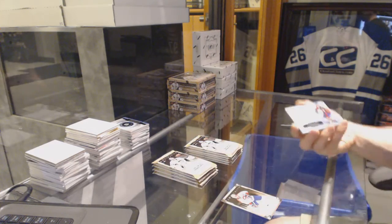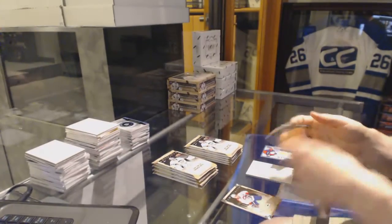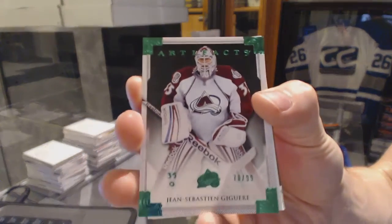All right, we've got a Frozen Artifacts for the Florida Panthers, Stephen Weiss. We've got an emerald numbered to 99 for the Colorado Avalanche, J.S. Giguere.